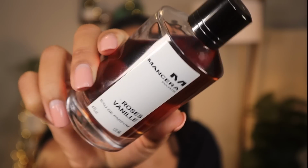The first fragrance I'm going to talk about is one that I really love the smell of, but I just don't use it enough. I can't let these fragrances just sit in my collection. And this is Roses Vanille from Mercari. Now this fragrance is a beautiful sugary rose vanilla scent. It's very nice. I really love the way it smells. It lasts for a very long time. Projection and sillage are incredible.